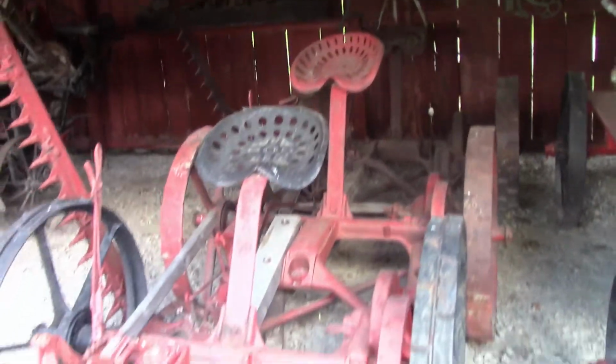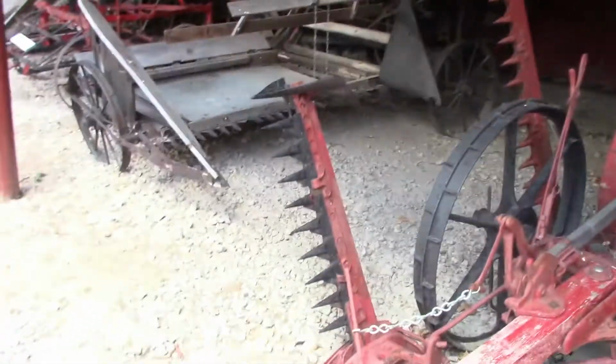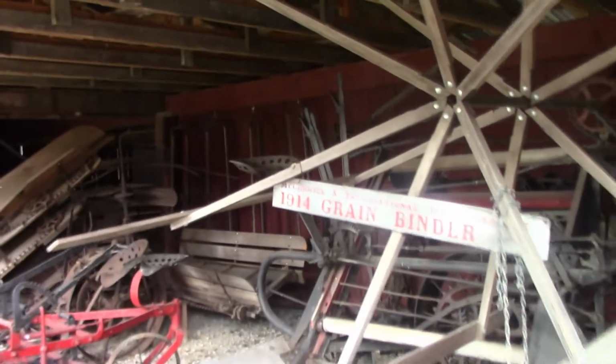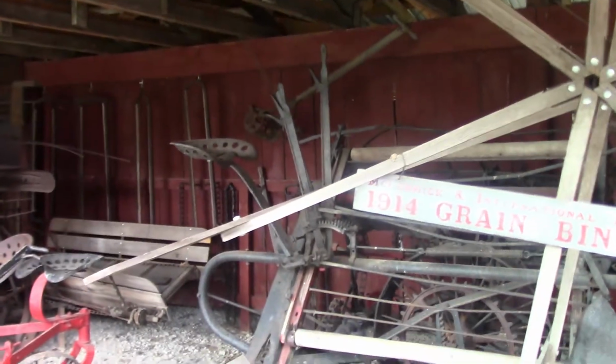Let's look at these old, basically tractors if you want to call them. I mean, look at this. Look at the blades on this one. Holy cow. Grain binder. 1914 grain binder. Definitely different than what you see nowadays.